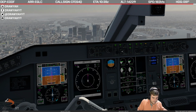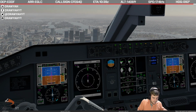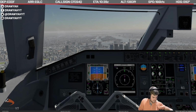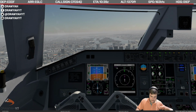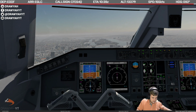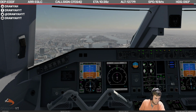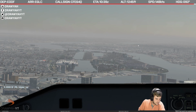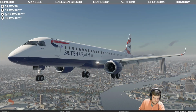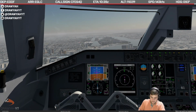Localizer. Okay, approach mode, reset approach mode. Probably just fly this in by hand by this point. Only because I trust this airplane is absolutely dropped. We are descending. That's quite open active.